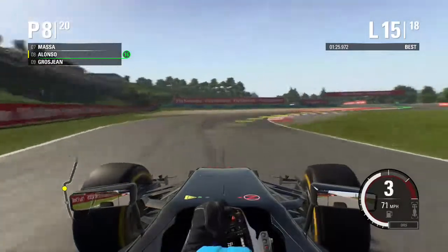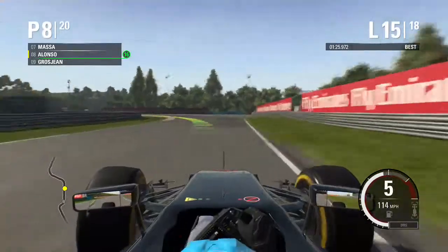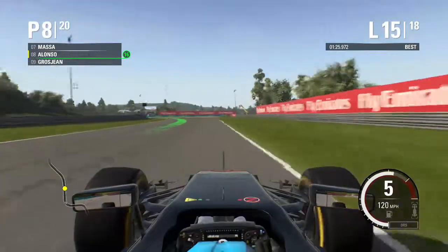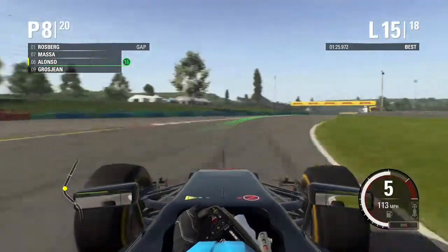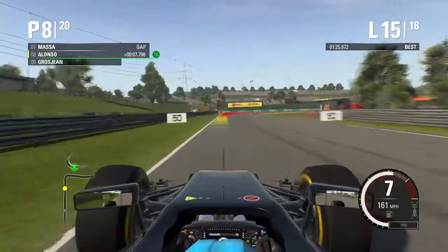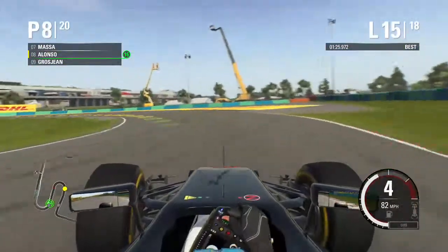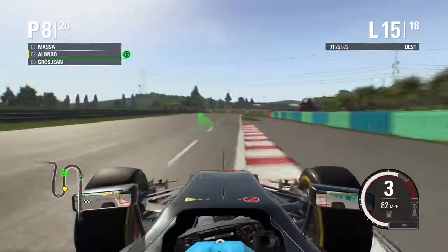Decent gap to Romain Grosjean. Good little run through that chicane. Hit the curbs nicely. Well, there's no one to overtake, so I don't know why I took that line that time. Silly of me. A little bit silly of me. Good acceleration. And the gap is now 7.7 seconds. I've gained a lot on him in this lap. Maybe he's being held up by the cars in front, or maybe his tyres have gone off, because the AI's tyres do go off on this game.